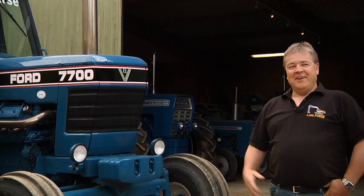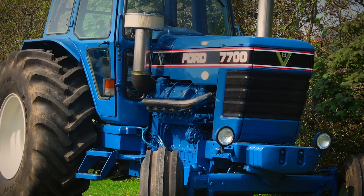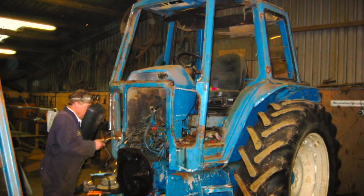That is a 7700 Ford. It did the raking for about 25 years, actually. And anyway, it ended up down at the bottom of the yard with grass growing out of the roof.